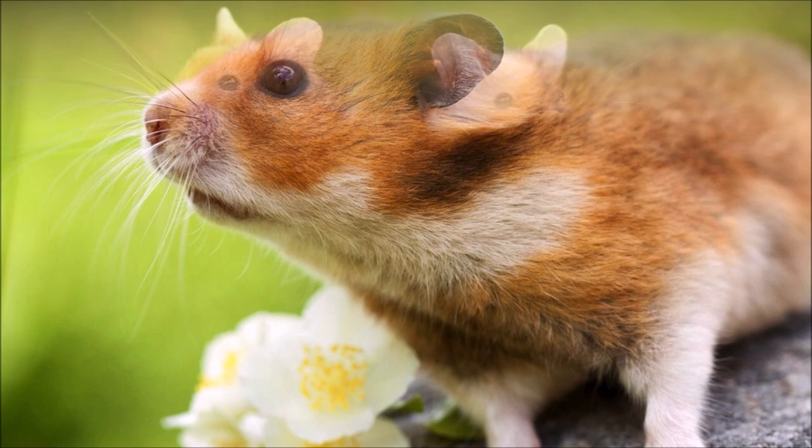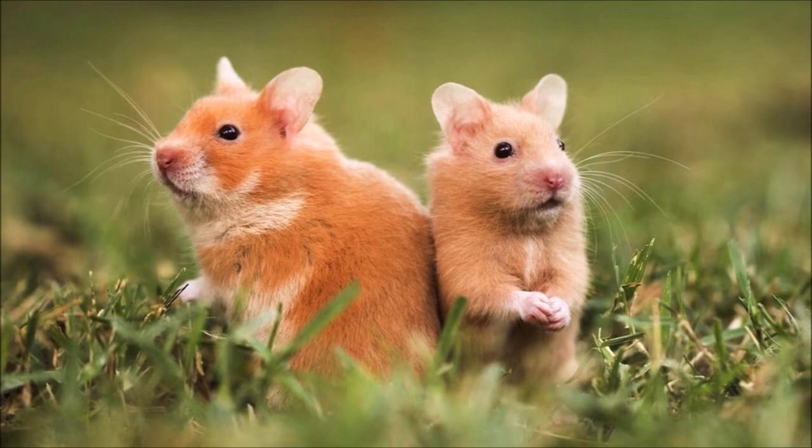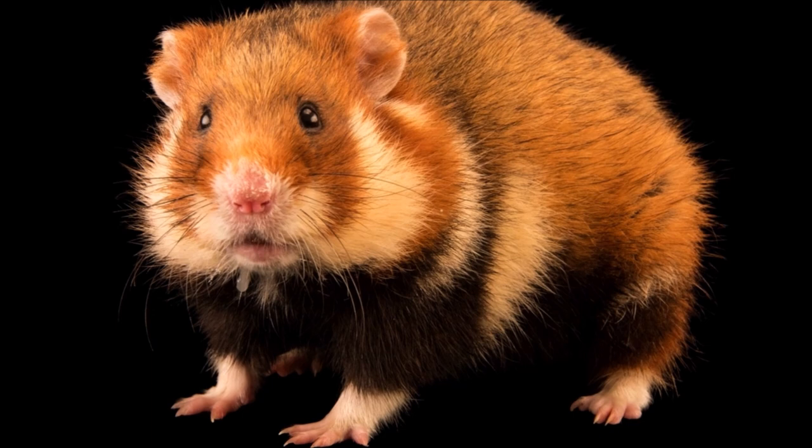However, captive breeding programs are well established, and captive-bred golden hamsters are often kept as small house pets. They are also used as scientific research animals.